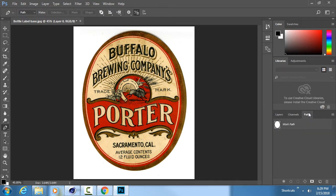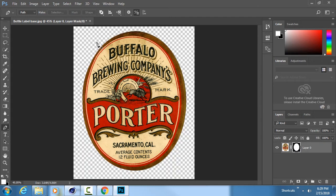I drew out my path. I went to the paths channel over here. I'm going to hold Control when I click this icon here that says Work Path. This will give me a selection. We can see here the little marching ants moving around. So then I can come back to Layers over here, and with my bottle label selected, I can make a mask, which is this icon here, the square with the little hole in the center. It says Add Mask. And then there we go.